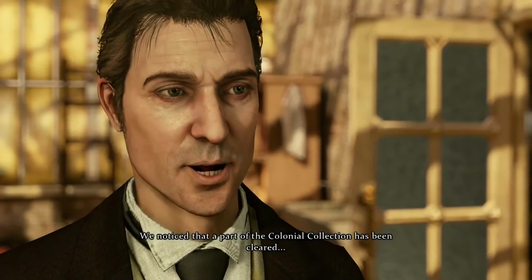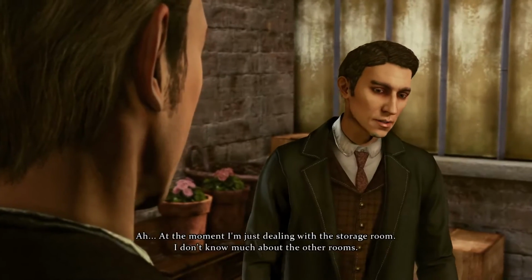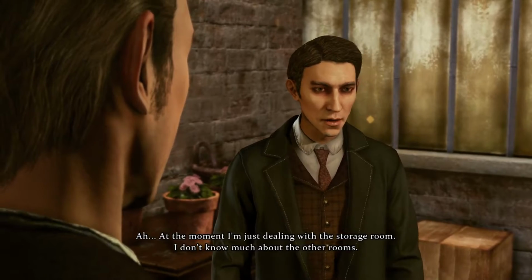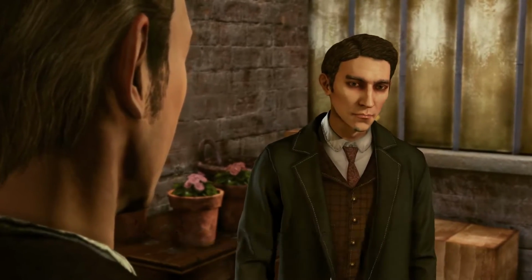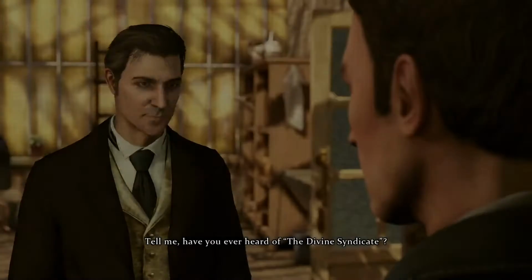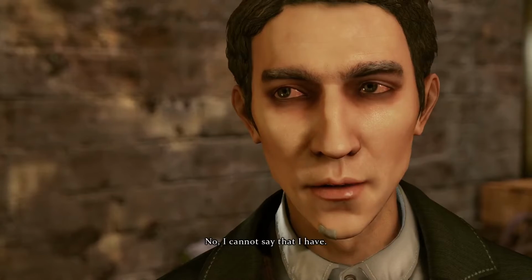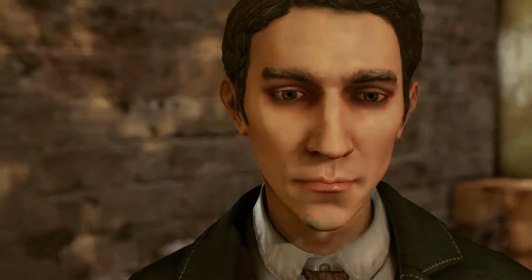We noticed that a part of the colonial collection has been cleared. At the moment, I'm just dealing with the storage room. I don't know much about the other rooms. Tell me, have you ever heard of the Divine Syndicate? No, I cannot say that I have.